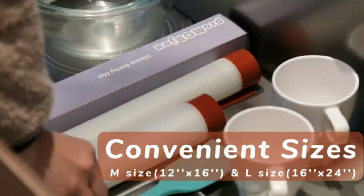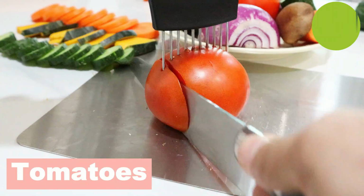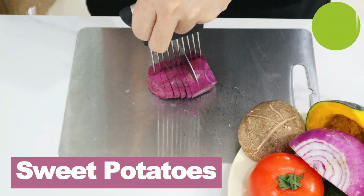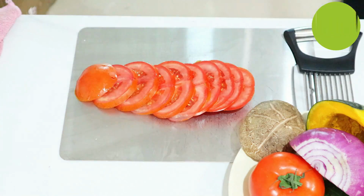Onion slicer. Multifunctional onion slicer. Javar Onion Holder Slicer features a unique design with 10 stainless steel forks under the handle, ensuring a comfortable grip and preventing slippage while cutting. It allows for even slicing of onions, tomatoes, lemons, and meats.